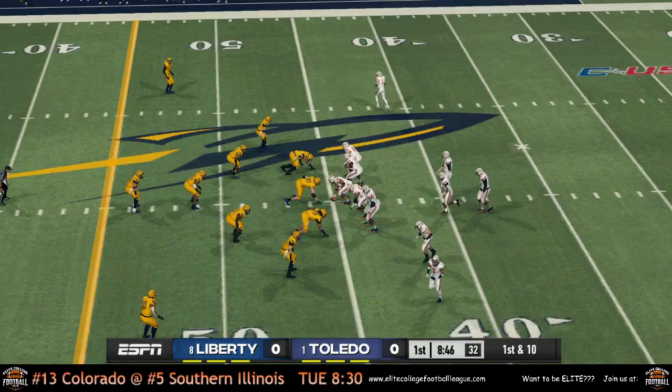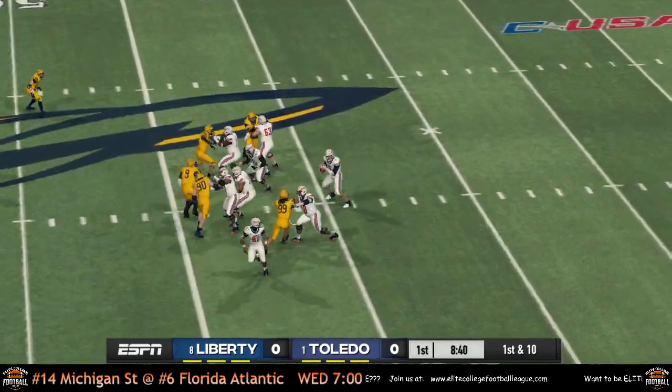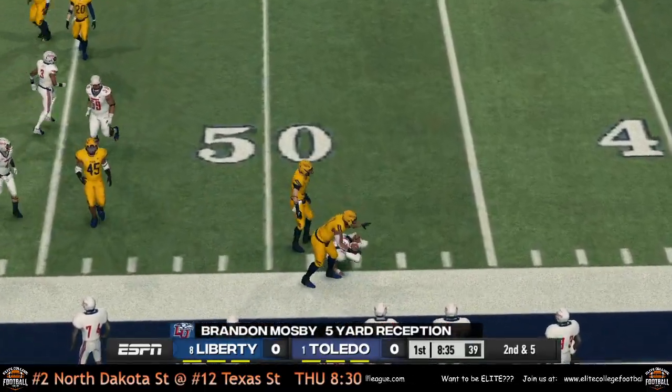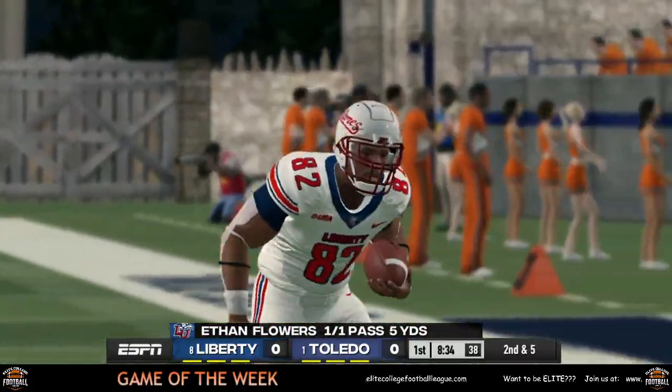We've got a first and 10. Ball on their own 45. Quick pass, and they get 5 yards from that completion. Tight end does a good job here of selling his block and then getting out on his route and then making a nice catch for a good gain.